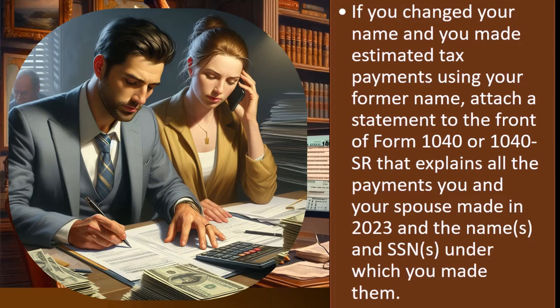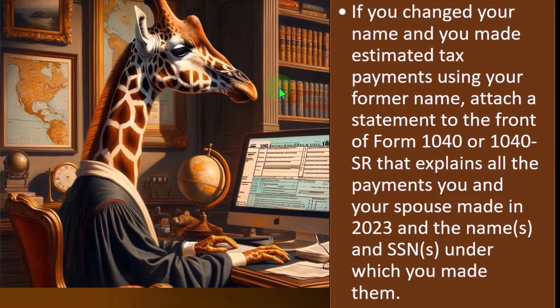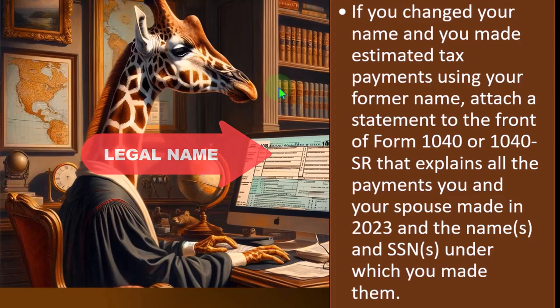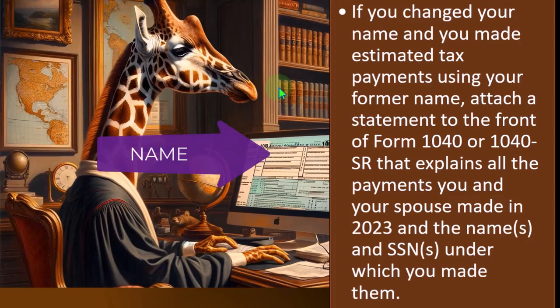So we don't want to confuse the IRS, is the bottom line. They know us as a number, typically a Social Security number, but that number has to also tie to our legal name, or we will confuse the IRS. And if we confuse the IRS, they will not be able to properly allocate the payments we're making to the proper name. And we have to make sure they apply it to the proper year as well, or else there are going to be problems.